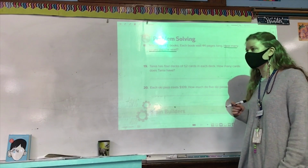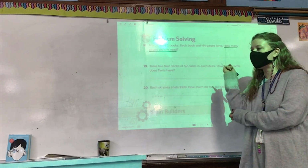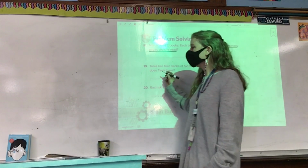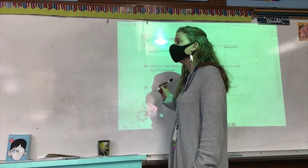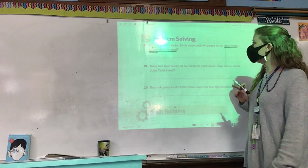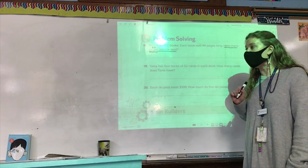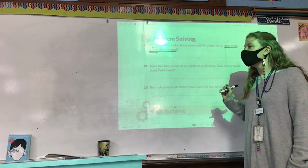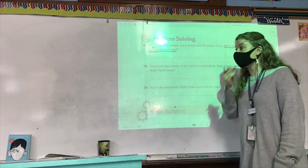What do we look for next? Our answer unit. Where do we find the answer unit? After how many. What word comes after how many? Pages. So that means our answer is going to be a number of pages. Is there anything else in that question that we need right now? No. So where do we go? Back to the beginning of the problem.